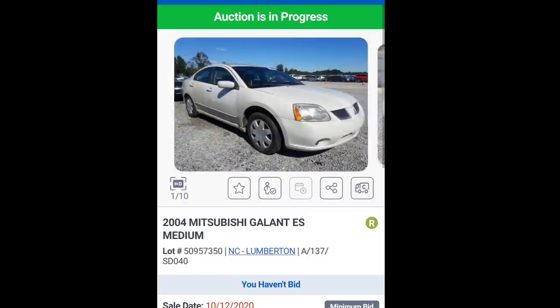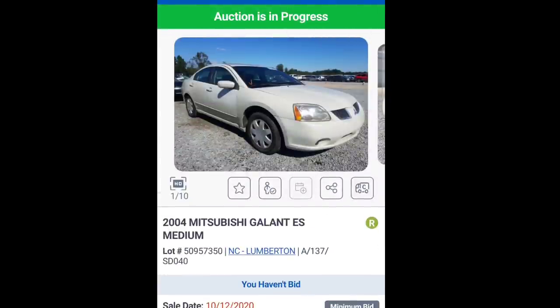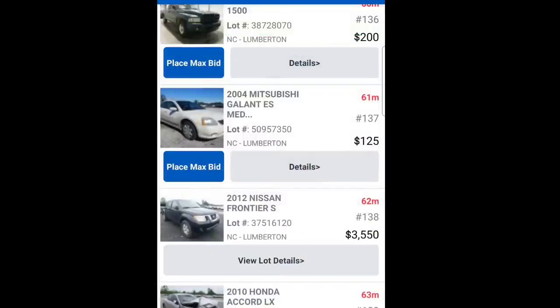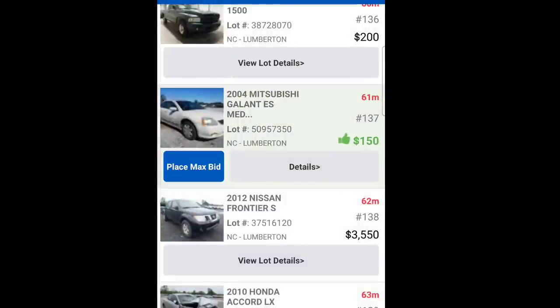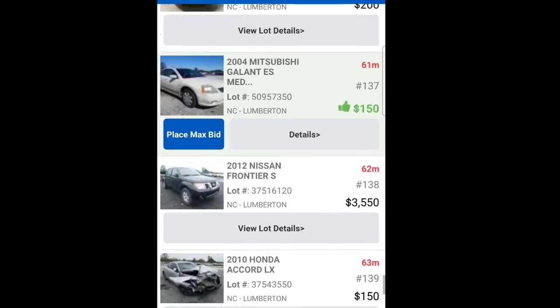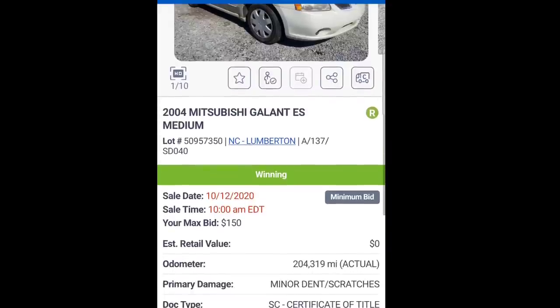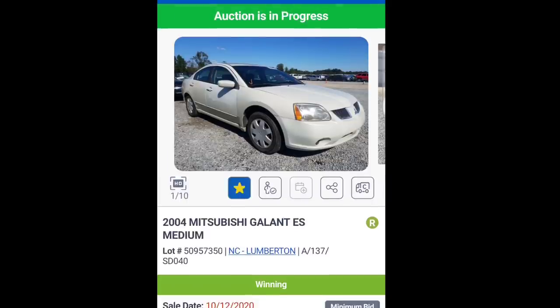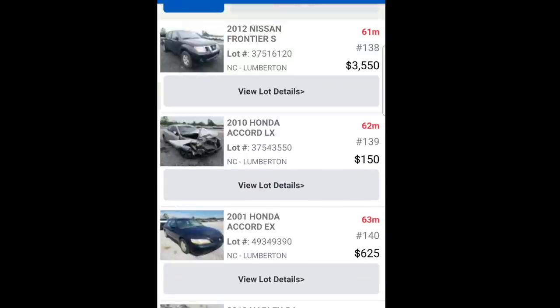This 04 Mitsubishi Galant runs and drives. Minor dent and scratches. Ooh, it's a clean title. We're winning that one, guys. That's coming up in like an hour, but we're winning that one for $150. I'll take it. Let me have it. How many miles were on it? I didn't even look. I might have just messed up. Hold on. Yeah, it's 200,000 miles on it. I'll take it, though. It's a clean title.